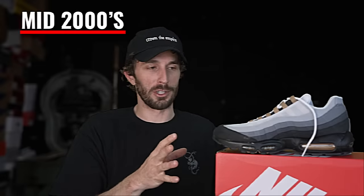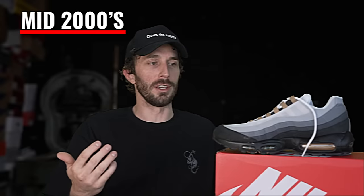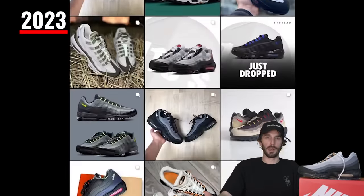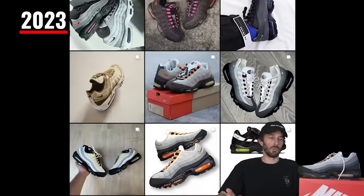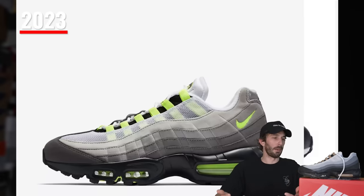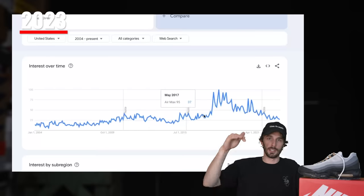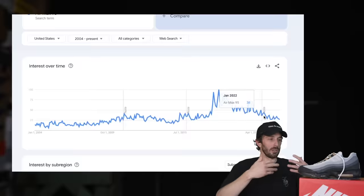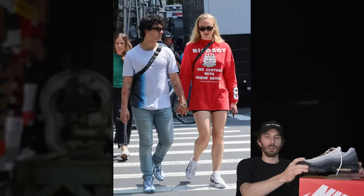So a pretty controversial history for literally no reason, because fast forward to today, and the Air Max 95s are still extremely popular, and they've been popular over the last 20 years, with this really popular colorway of the gray and green being released 10 times over the last 20 years. And it really popped off in 2018 for whatever reason, as you can see by this trend line of Google Trends. And it's still riding that wave of success to where you still see people wearing these all over the place.